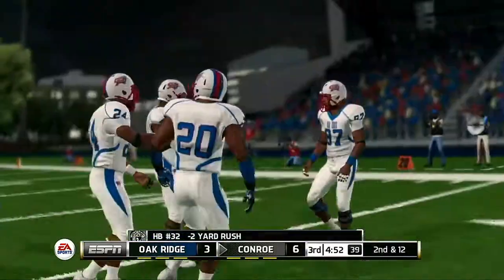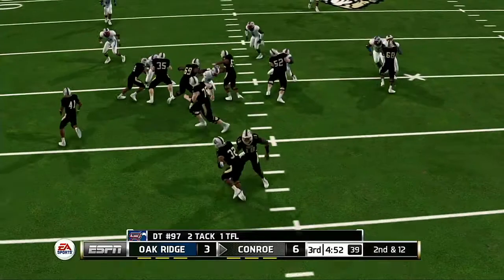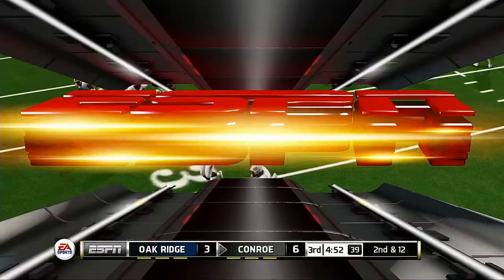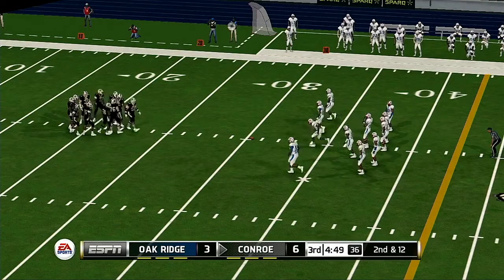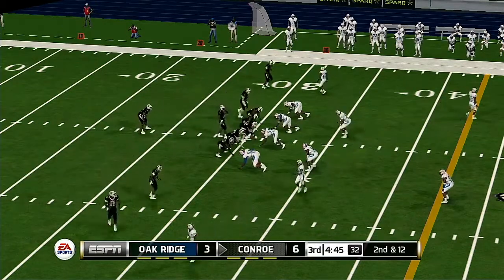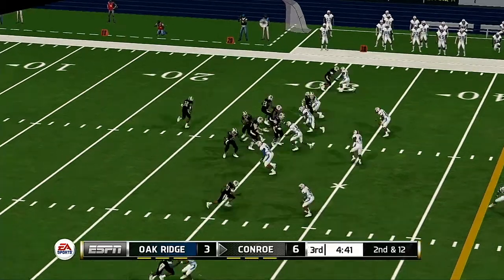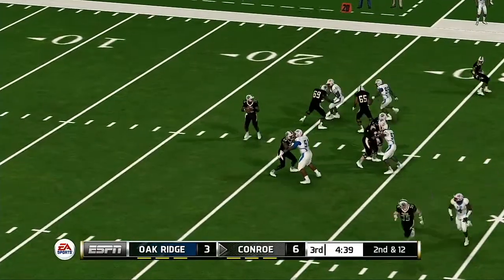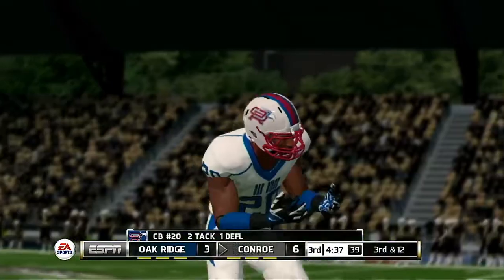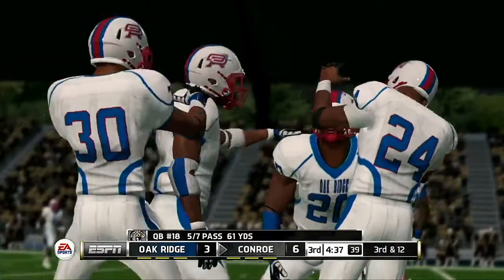And they get him in the backfield for a loss. So the halfback loses about two on the run. That'll bring up second and 12 from their own 30-yard line. Nearly intercepted. It can be tough making a play on the ball sometimes, but that's probably a pick he should have made.